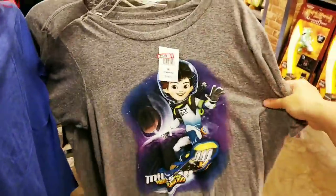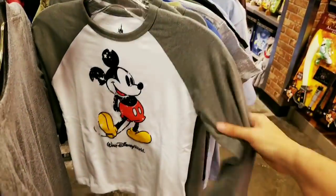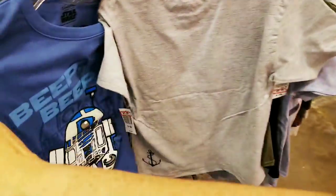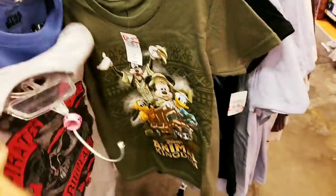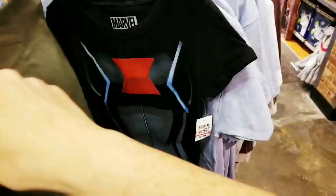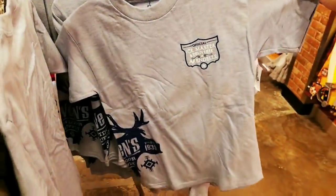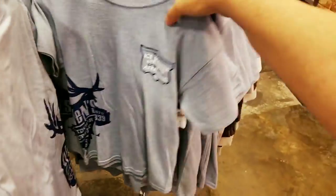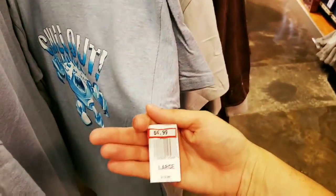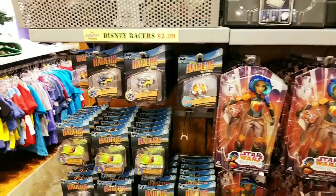That's cool. I wish they were a bit smaller for my youngest son. I really like it. $4.99, I think, is a great deal for any shirt, much less Disney merchandise. I have little shirts. $9.99, $4.99, $4.99. That one is Arendelle Frozen. $4.99. I feel like some of these shirts have definitely dropped in price from the last time I came.